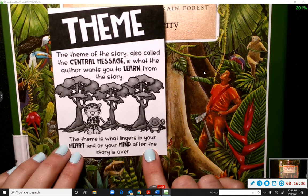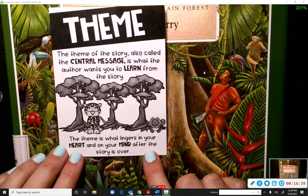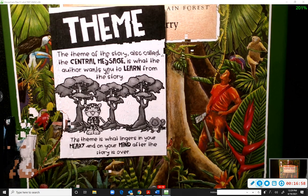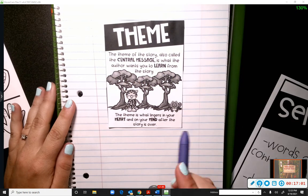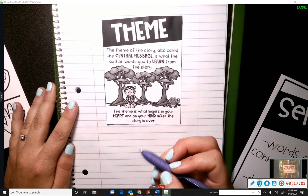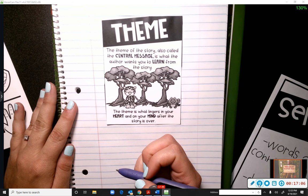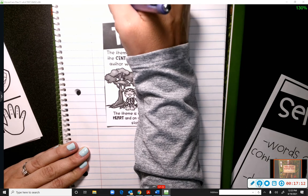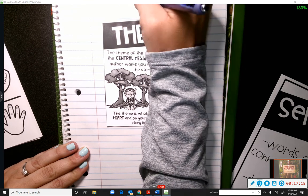The theme is what lingers in your heart and on your mind after the story is over. So after we read that whole story, what was on your heart and in your mind? To protect nature, right? To not cut trees down, okay? So that's what we're going to add to our notes. Okay, so there's theme, the central message, and who can tell me in their own words what they thought the theme of the story was? Kelsey? I think the theme was about don't cut down trees because it will mess up animals' homes and stuff.